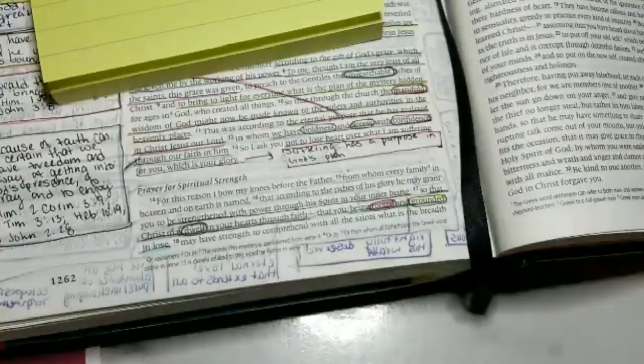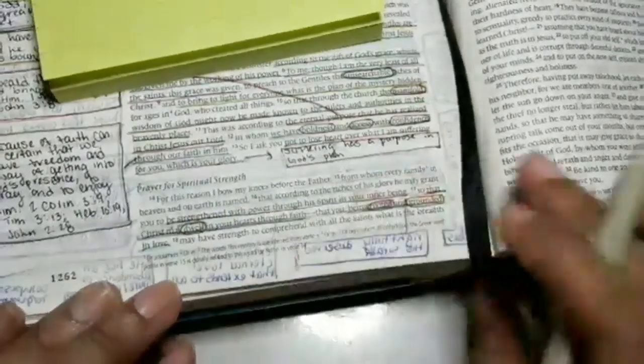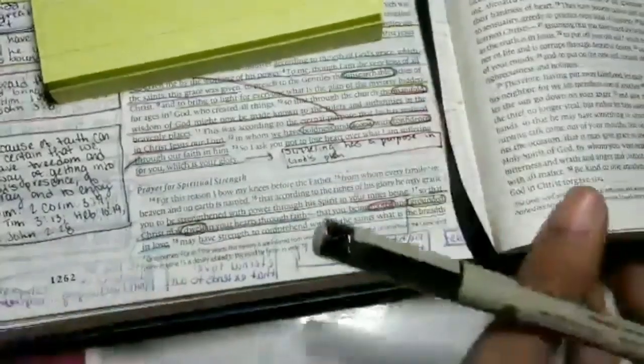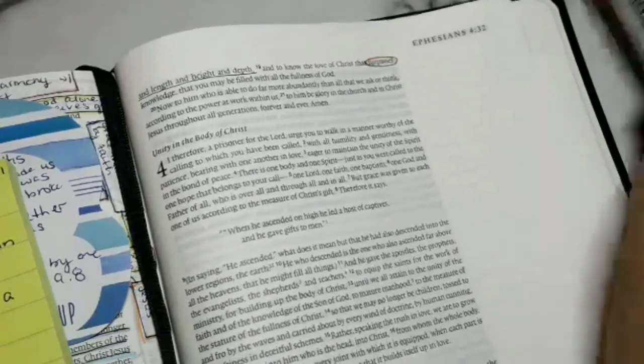Then we have verse 18, and I'm just going to underline the whole verse 18 because everything I literally just said in verse 17 lines up with verse 18. How I said that you need to be able to grasp the depth of his love. That's basically what verse 18 is saying. So it says, have strength to comprehend with all saints what is the breadth. I'm going to underline that. And length and height and depth. So we're going to underline all of that. Just all of it. Underline it all. And I'm actually going to write that on the paper.